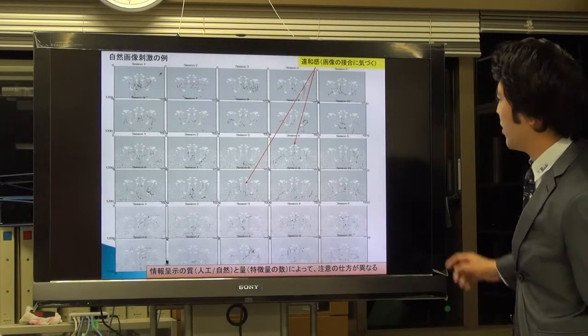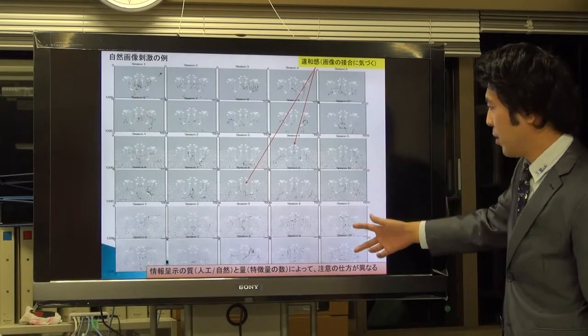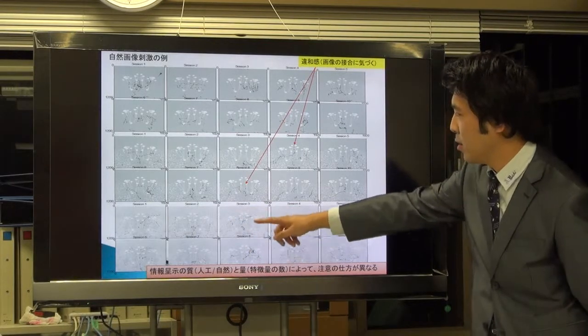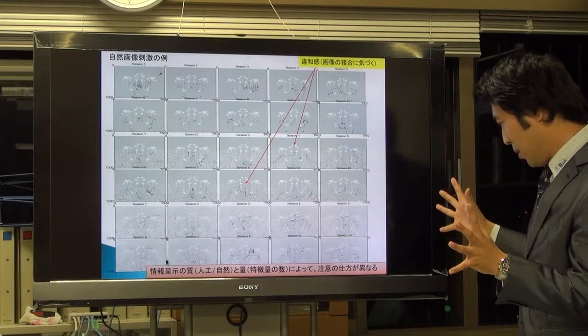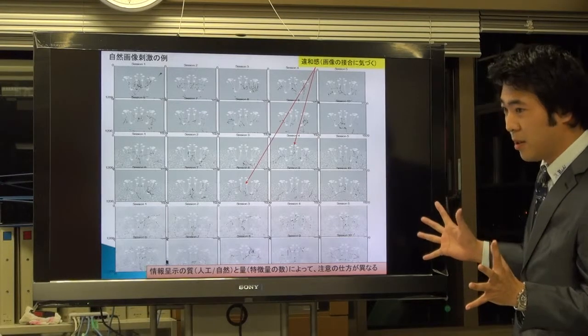You can see the trace of eye motion in these three cases. When the entropy becomes bigger, the trace of eye motion also changes. It changed a lot. It's something like the field of view becomes wider.